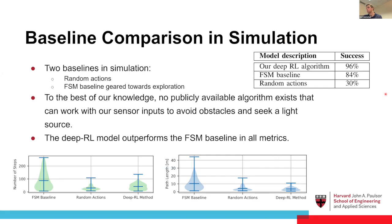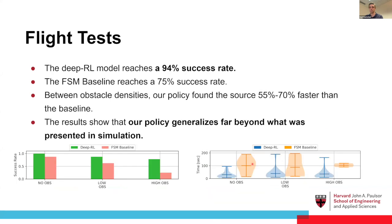So you see here that deep reinforcement learning achieves the best success rate. And then you also see that the number of steps is quite competitive. One thing to note is that you might think, oh, random actions has fewer steps for reaching the goal than ours. But the reality is that random actions only finds a source 30% of the time. And when it finds it, it only finds it when it accidentally was very close. So that's something to keep in mind.